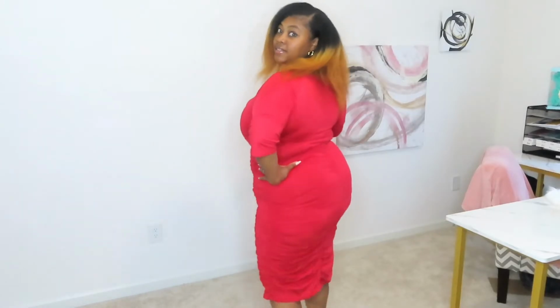Everything will be, well, not everything, because everything I didn't buy off of online. Some of the items were a gift to me. But this will be linked, the shoes will be linked, the bracelet will be linked, and the earrings will be linked. This is the first outfit. Perfect Valentine's Day, plus size.